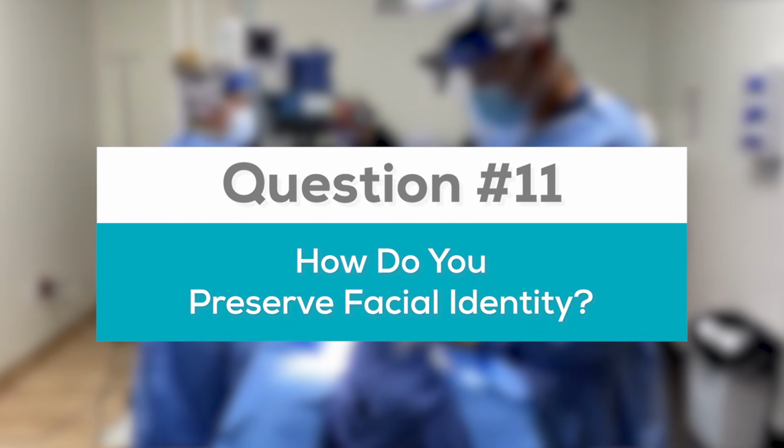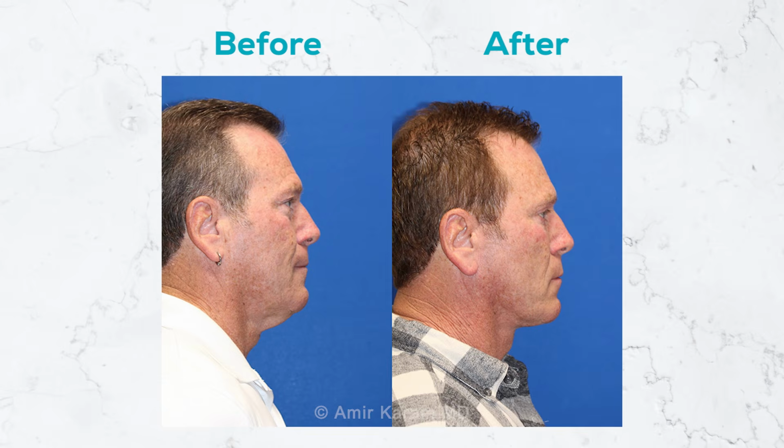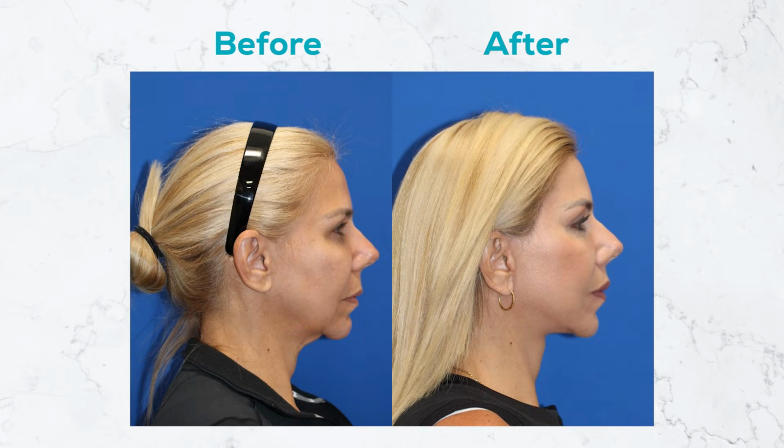All right, so the next question is, how do I preserve facial identity? This is one of the things I would say probably draws the majority of the patients to our practice in the first place, and to the vertical restore, because of the outcomes that you see in the before and afters. No one looks different. They don't look like a different version of themselves. They don't look like they come in one way and come out another way. They simply look like a younger version of themselves. All that aging has been erased off their face, and everything looks natural.